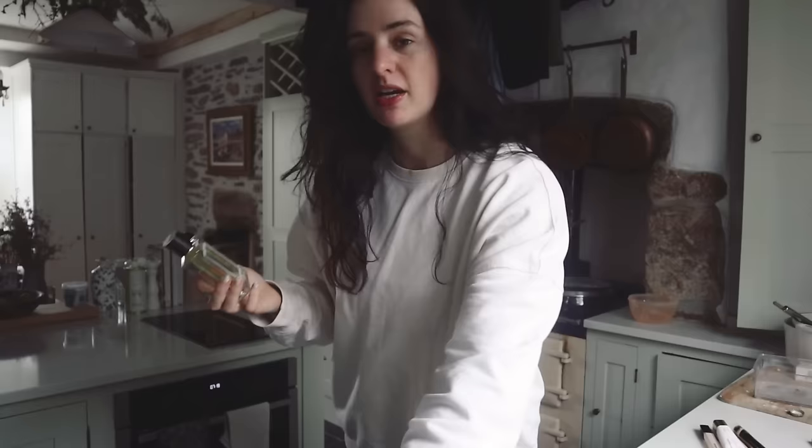Oh my gosh, so this is going to be my spring scent, and then this is going to be my summer scent. Sorted. Thank you so much, Jo Loves.